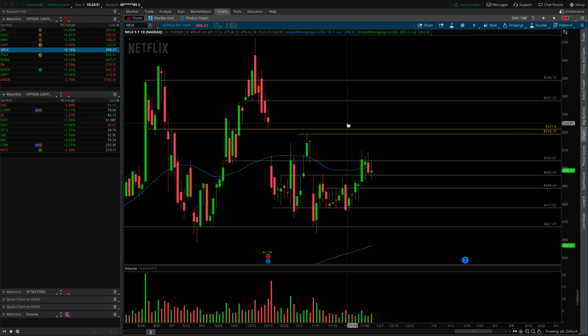But what is interesting about Netflix is that we're moving out of a balance area. We talked so much about this, and it's happening again and again in the marketplace. We have an area of long-term balance here, and we're starting to form another balance area on top. If we can break out above this area, I think the market sees a lot of excess in Netflix, where we come to at least fill this gap above at 518.21.